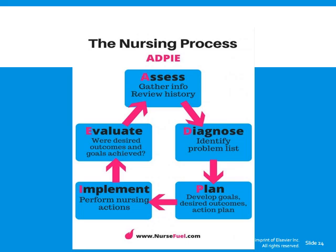I want you to write down the acronym ADPIE right now. I want you to remember it, ADPIE. A is assess. You're going to gather information and review history. D is diagnose. You're going to identify the problem list. P is for plan. Develop your goals, your desired outcomes, and your action plan.